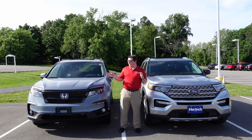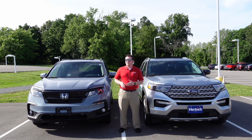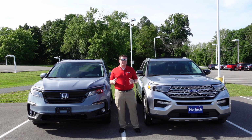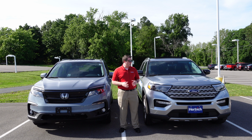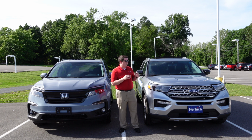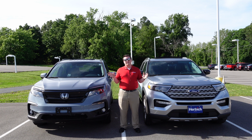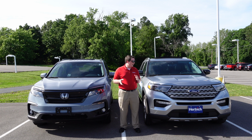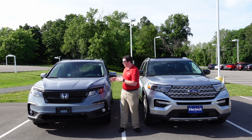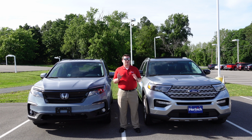Price tag is about $8,000 off. The Explorer is right around $52,000, and the Pilot is right around $44,000 MSRP. But on the size spectrum, some of the features on the inside and some of the styling, it is very similar to what you may find comparable apples to apples on the Explorer and the Pilot. So it gives us a good comparison. And so let's get this video started.